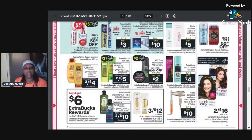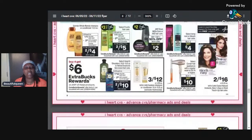Okay, let's jump into some hair care deals. We got Garnier Whole Blends shampoo conditioner, 12.5 ounce. Going to be on sale 2 for $7. And yes, we are getting a $3 off 2 paper coupon. Bringing it down 2 for $4, $2 each, however you want to look at it. Okay, we got select Suave hair care. Buy two and get a $2 Extra Buck. They're going to be on sale 2 for $7. And yes, we are getting a $3 off 2 coupon, making it 2 for $5 or $2.50 each.